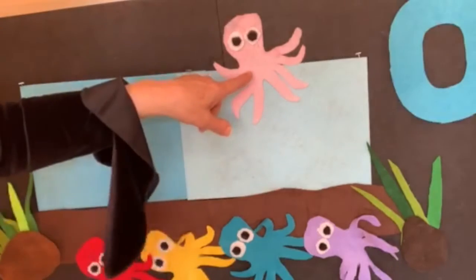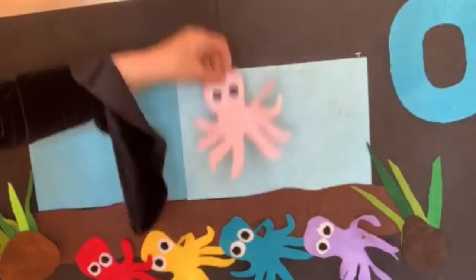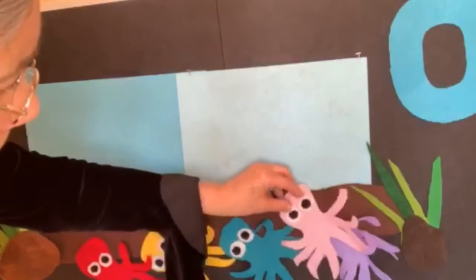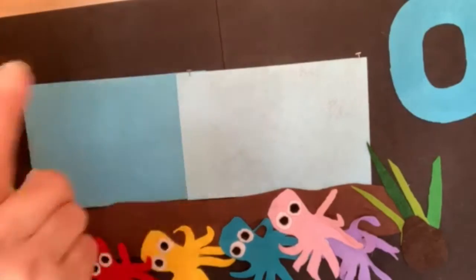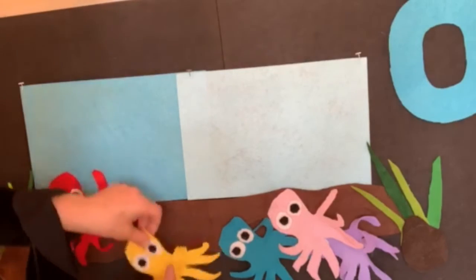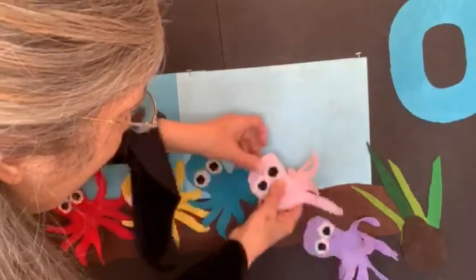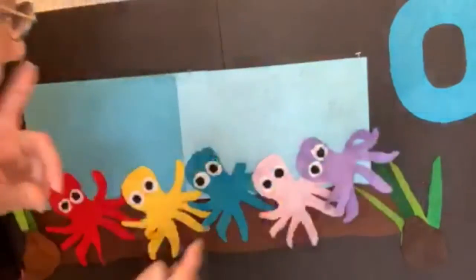We have one little octopus left. One little octopus jumping on the bed. He fell off and bumped his head. Ouch! Mama called the doctor and the doctor said, put those octopus right to bed. Okay, good night, little octopus. One, two, three, four, five. Good night.